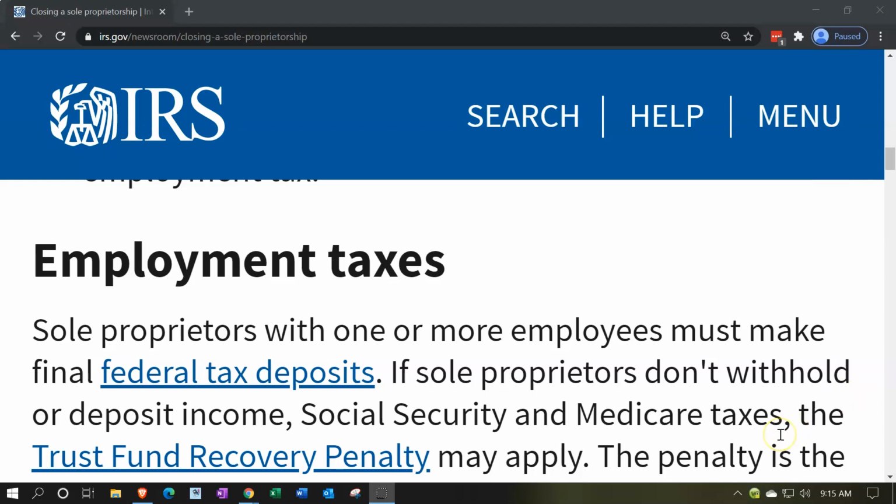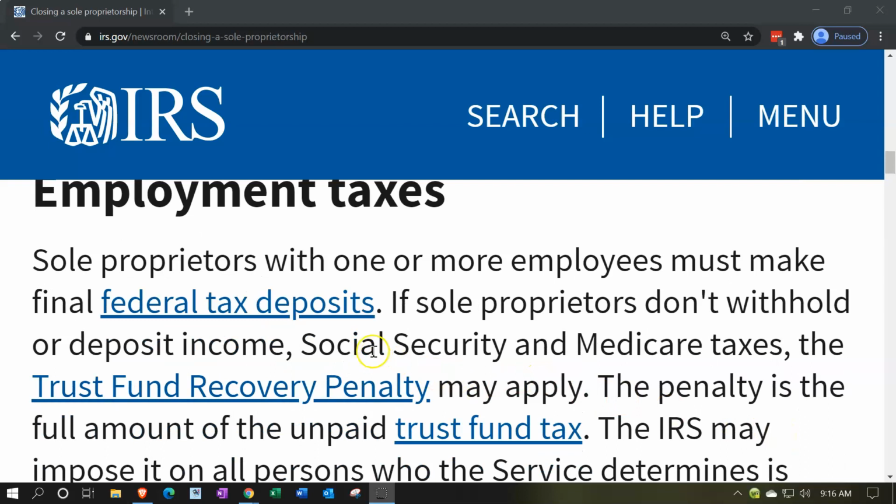So if there's a cash flow problem, you basically want to pay as much as possible to get through the payroll obligations. In my experience, that'll save you time and problems in the future. So that means the federal deposits need to continue through the year.